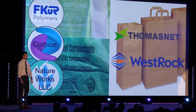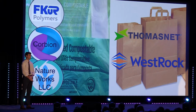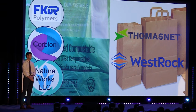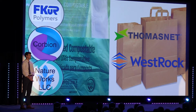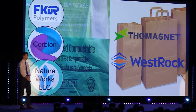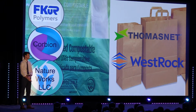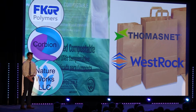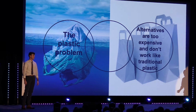The two solutions that are in the market right now are compostable plastics as well as paper bags. Both of those are at least 4 times more expensive than conventional plastic that we use today. The bioplastics need composting facilities to break down, and as well when they break down in the environment, they just break into microplastics, which we talked about is a huge problem. Paper bags contribute heavily to deforestation and take a lot of fossil fuels to create, which makes them just as bad for the environment. So you're left with this huge plastic problem and all of these non-solutions.